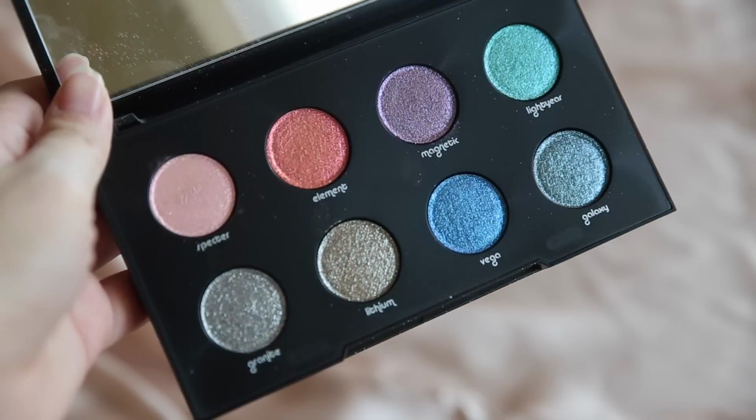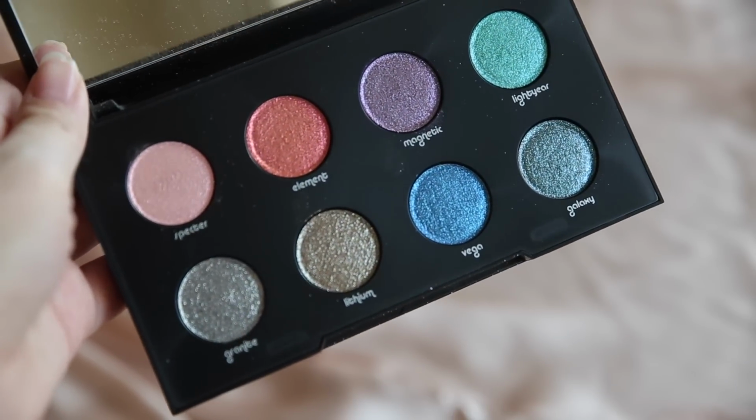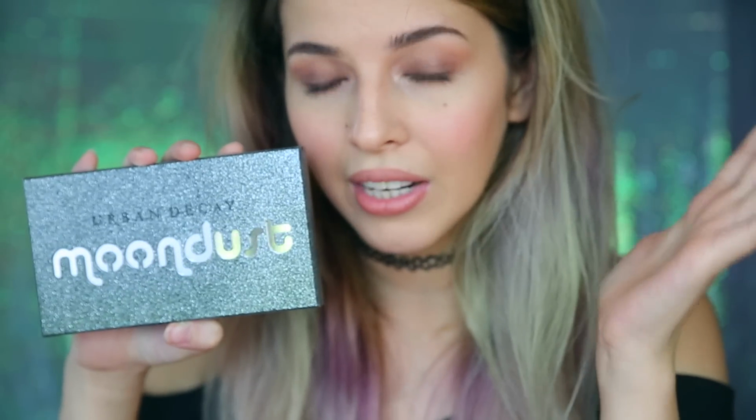So I just want to say that this palette is gorgeous. Yes, it has a lot of fallout because, I mean, it's glitter. What do you expect? But very minimal, which is something I was not expecting. Very minimal fallout for glitter, but there is still fallout. Colors are beautiful. It is pricey, I'm not going to lie. It is a very pricey palette, but if you're looking for a glitter-based palette that has like 8 of those glitters, I would definitely recommend getting this. Oh my god, glitter everywhere.